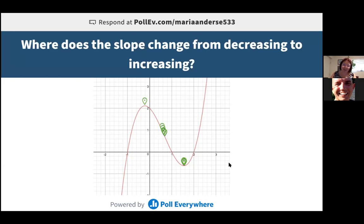And the slope changes from decreasing to increasing at an inflection point, which is the point that's right around maybe 0.6, 1, right? The graph changes from decreasing to increasing at that lower point that some of you have marked, but the slope changes from decreasing to increasing at this other point, right?